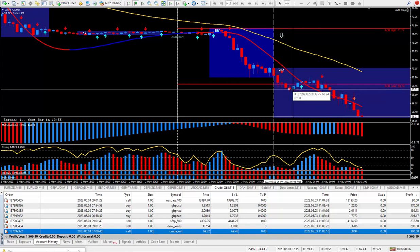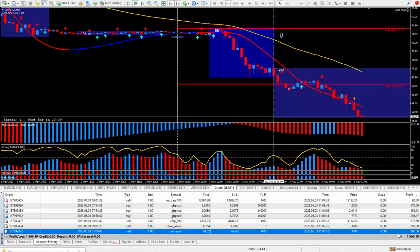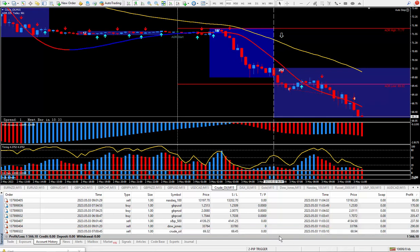So I took the money. Oh, wait a second. Should be 38. 38, as it pays $10 for each tick. There it is right there. 38 ticks, and that paid out $380. So another great day of trading using my pip trigger.